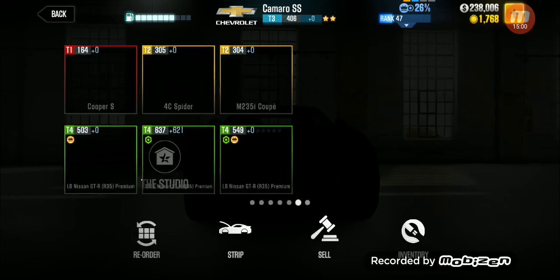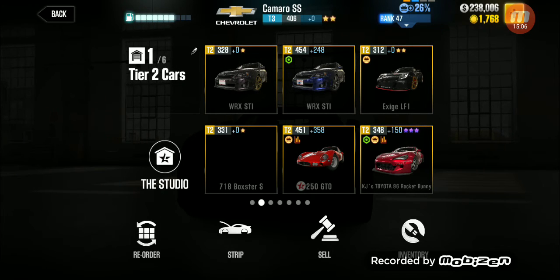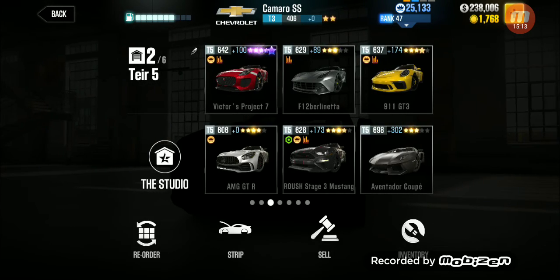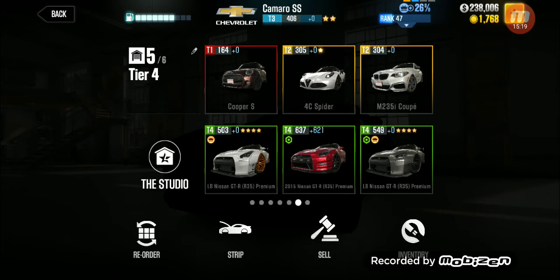And then after six, the garage will be random. So I want to have it organized like this, like here. I don't care about it being ordered like T1, T2, T3. I just want it in organized form for right now. So T2, T5, T3, T1. And now T4 needs to get a couple more cars.